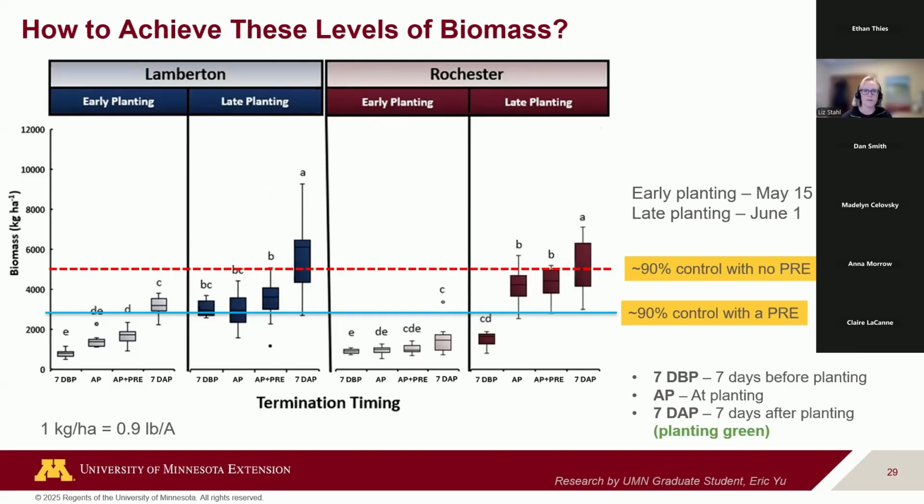And so here are results from Lamberton on the left, Rochester on the right. On the very left, we have our early planted soybeans, and next to that is our late planted soybeans. This red line is where we got about 90% control, because we're reaching about 4,500 pounds per acre of biomass. And we only got that amount of biomass once we had that 7 days after planting with the late planting at Lamberton, and the same thing that we saw at Rochester. So it was very tough to reach that level of biomass.